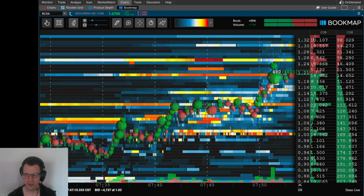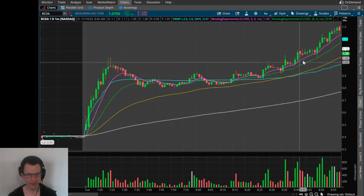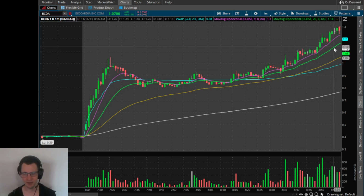There's bids at every single penny. And not only are the bids at every penny, but the volume is increasing. It's riding the Momo MAs, the 1 minute 9, 1 minute 20. Increasing volume, super consistent, tons and tons of bids.